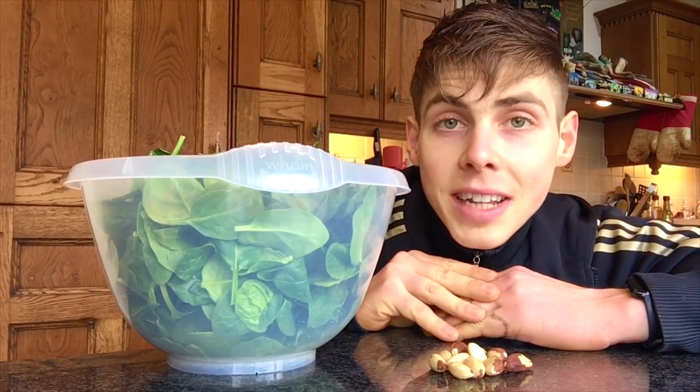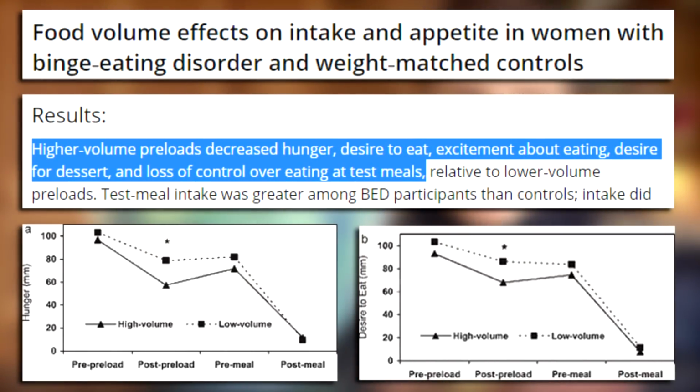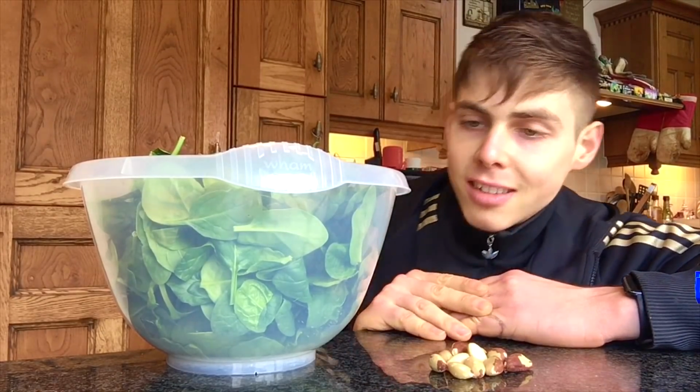And there's even a study out there by Latner et al. 2008 who showed that high volume, low energy density foods actually help to decrease hunger, desire to eat, excitement about eating, desire for desserts, and loss of control over eating in women with binge eating disorders. So the proof is in the pudding. The science is out there. Volume is your key. So that is that.